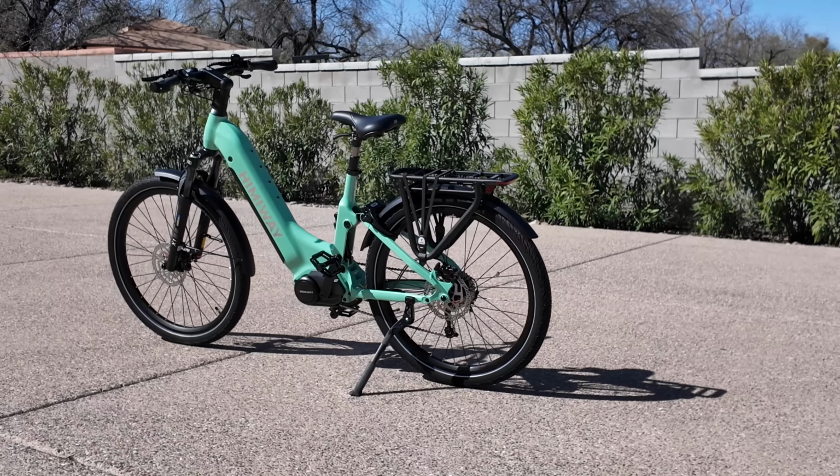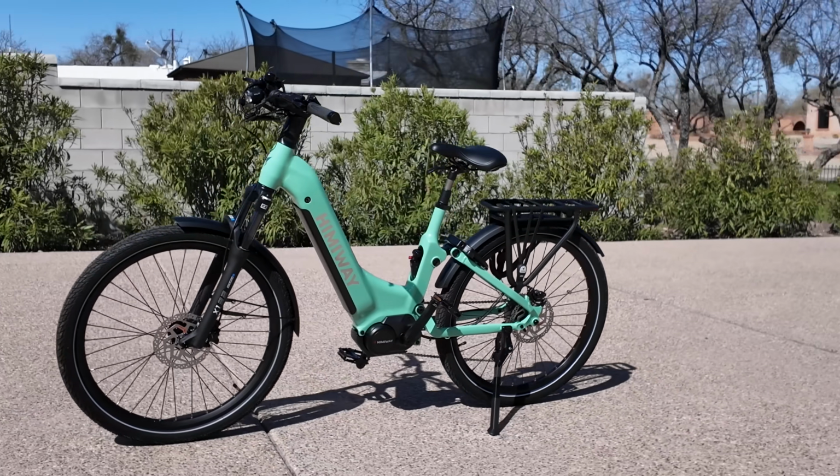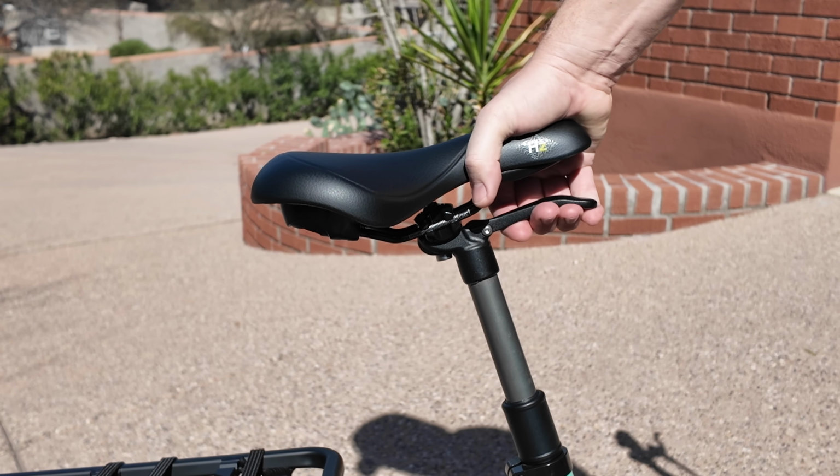Today I'm testing the brand new Himiway A7 Pro. This e-bike has been getting a lot of attention for its robust features, and there are a few that specifically stood out to me that I want to feature.